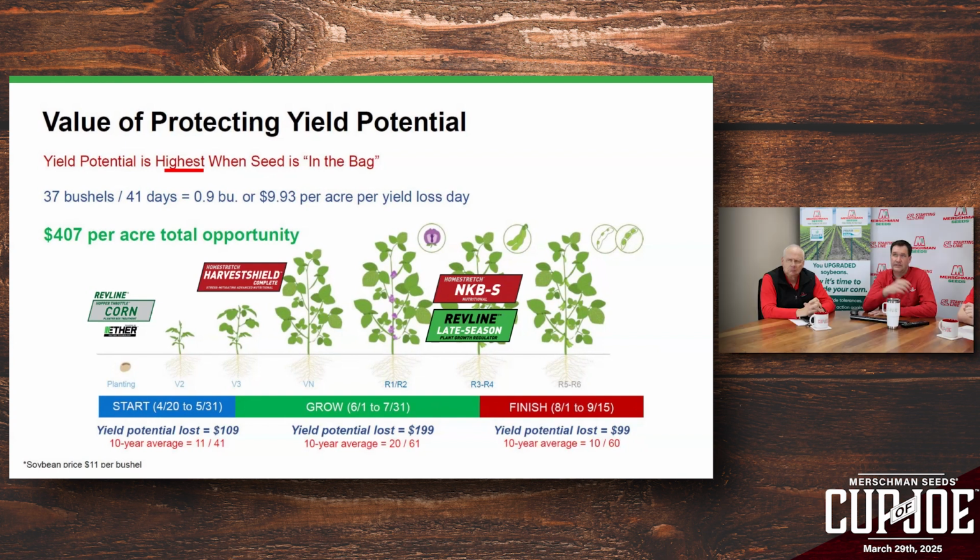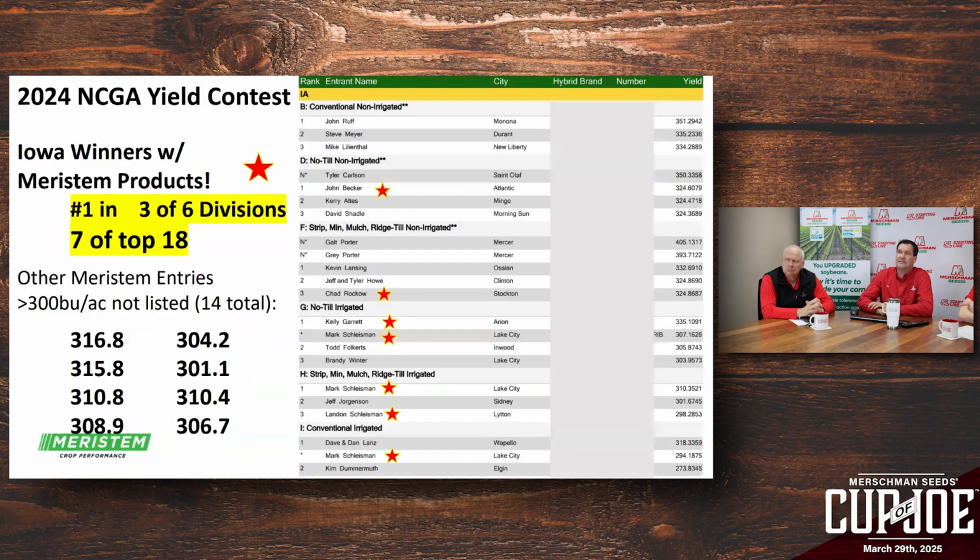Yep, and to explain where they're getting that $407 total opportunity, again, I just wanted to make sure they're taking the average yield of that county or the state or the nation, and they're comparing it to what Alex Harrell did this past year with his 231 bushel, something like that, 231 bushel record yield. So interesting slide there. This is another one of my favorites that I caught out of here.